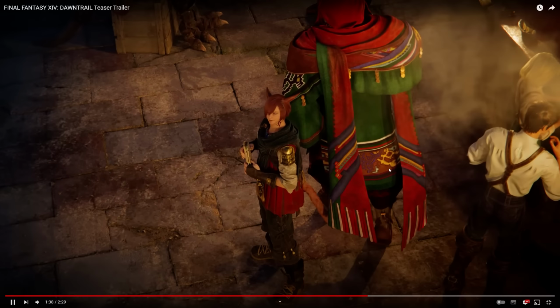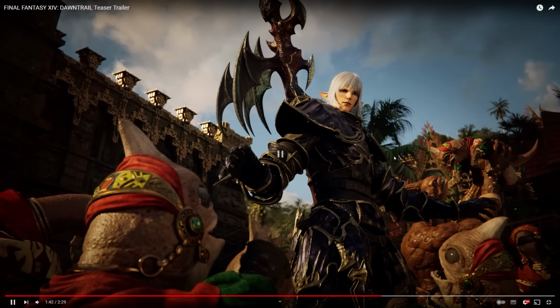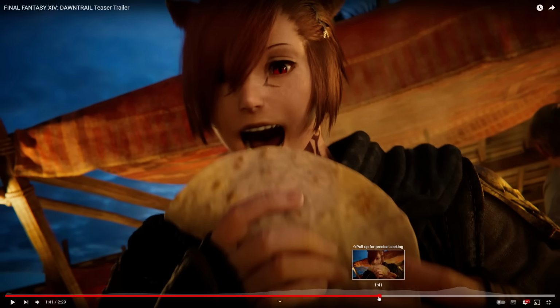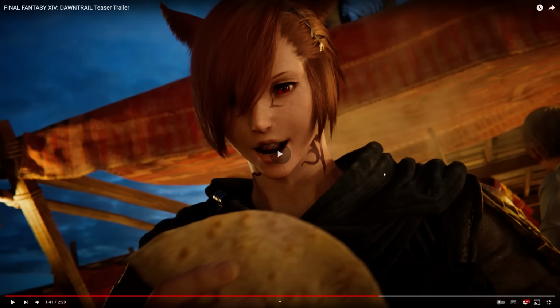And then obviously Grahat here, best boy of the cat form, going, oh my god, look at it. And then taking a massive bite, just that frame alone. That should be the thumbnail, honestly. But yeah, I'm really happy that Graha is being really, really excited for that. He's like, oh, tacos, big fat tacos, finally.